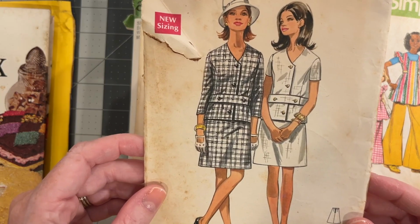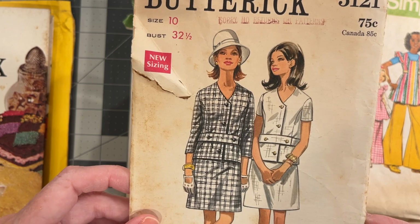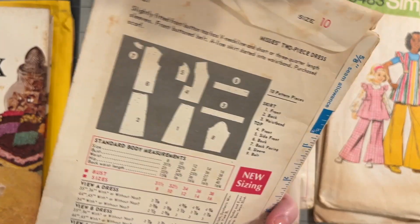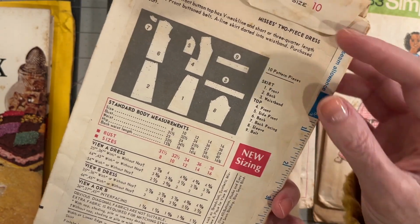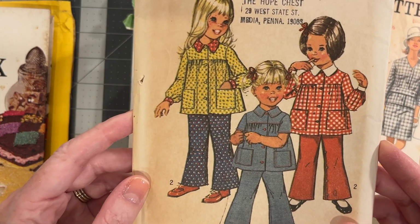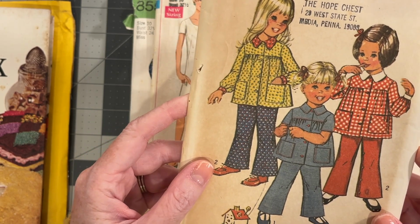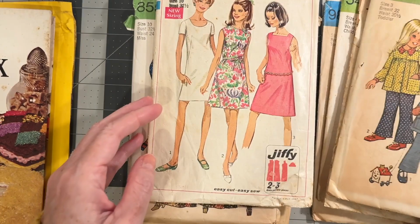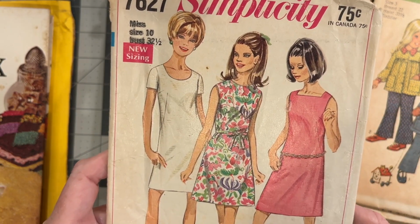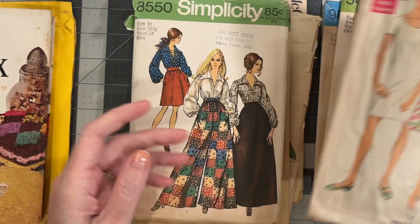And then this beautiful, this looks a lot like one of the ones I put in my sewing kits that I just listed. Same hat. This one, yeah, Butterick doesn't have dates. Isn't that funny? This is some more little pinafore type shirts. Calico everywhere. This one is beautiful. I'm always looking for these simplicities that have these pinks and greens because they make the best journal covers. I love that.